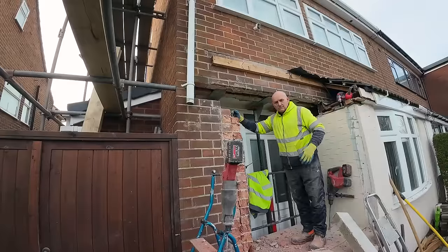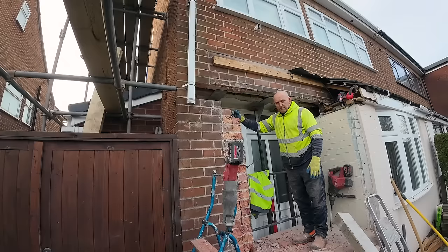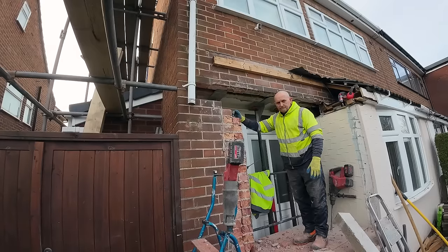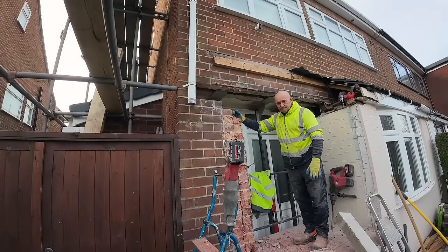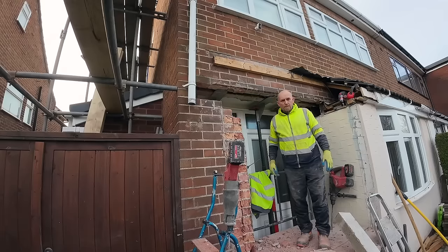We're officially ready for the lintels. Unfortunately, it is, I think, about 3:15, 3:20 now. It was very, very awkward. And I knock on wood, it still might be yet. Still gotta get two heavy lintels in.